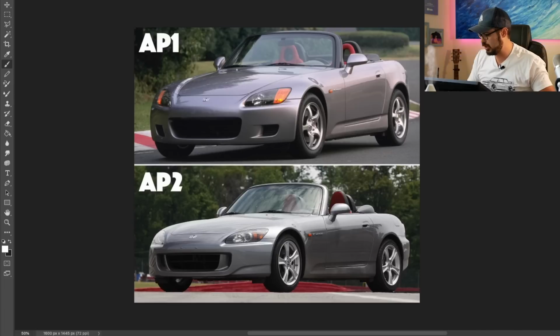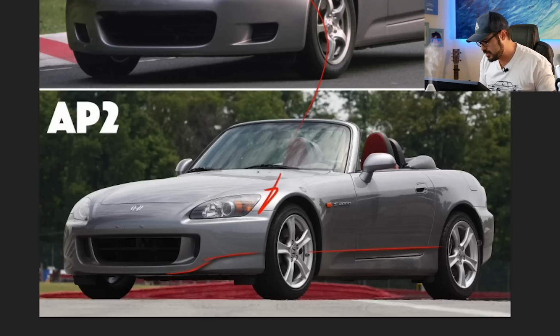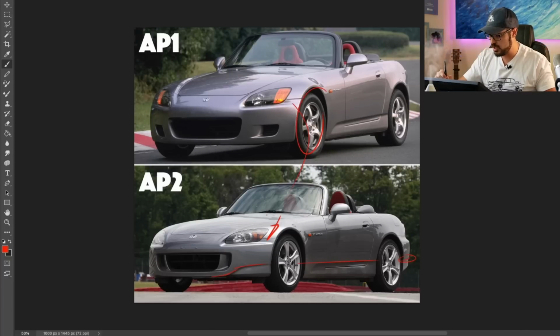So up here we have the AP1, down below we have the AP2. Obviously, some of the minor changes you can see is we got a little more sharpness in the AP2. We got this beautiful sharp line right here that then goes into this side graphics right here, and also a little bit more sharpness in the rear end, which I'm going to show you in the rear view. The wheels, for example, you have 16-inch stock wheels here, and we have 17-inch right here on the AP2.